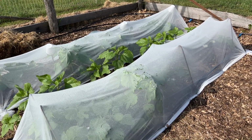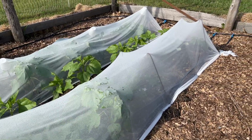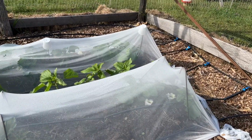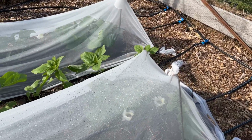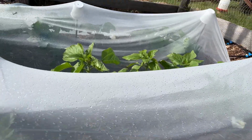So I've got butternut squash and zucchini in here, and I overseeded. Obviously, I always overseed the hills, and I've actually reseeded once, and I see that one of my sprouts is already being decimated. But let me just show you the state of affairs here.